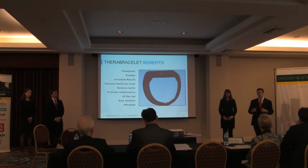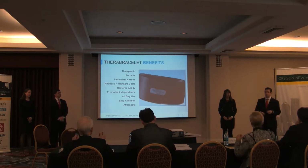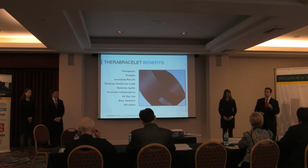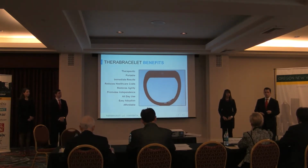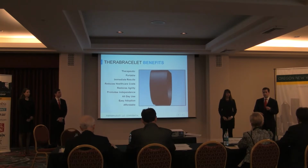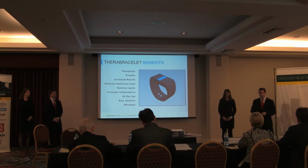To talk about the benefits of this device, it's the first all-day wearable device to treat neuropathy. It's cost-effective for our patients. It offers immediate results, as in immediate improvement in sensitivity in the hands. Best of all, from an FDA standpoint, it's completely non-invasive.